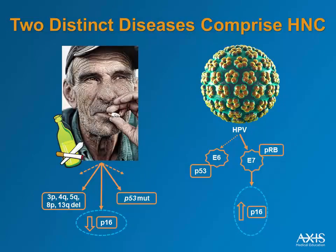More importantly, the precise impact of the treatment implications is important, since we now are aware that two distinct diseases comprise head and neck squamous cell carcinoma. Tobacco carcinogen-exposed cancers, as shown on the left, with a number of mutations in tumor suppressors and genomic instability, and on the right, human papillomavirus-associated head and neck cancers, which are characterized by oncogenes transforming the cell and leading to invasion and metastasis.